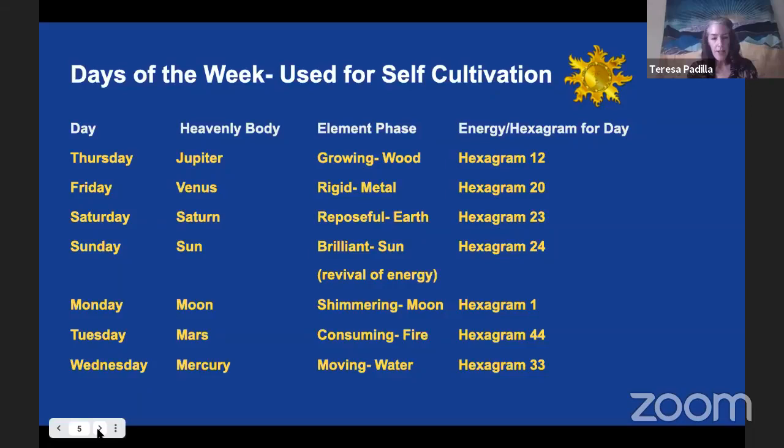So Thursday is actually the beginning of the spring or the growing cycle. This works with Jupiter and it's related to the 12th hexagram and the element of wood. Then Friday is related to Venus, and it's related to metal.